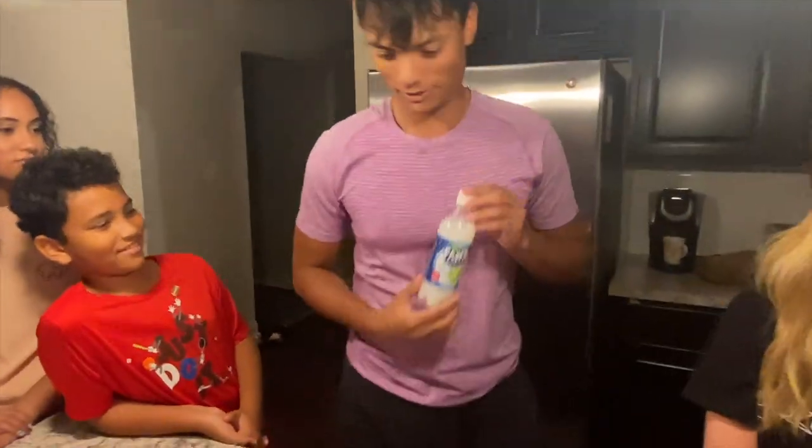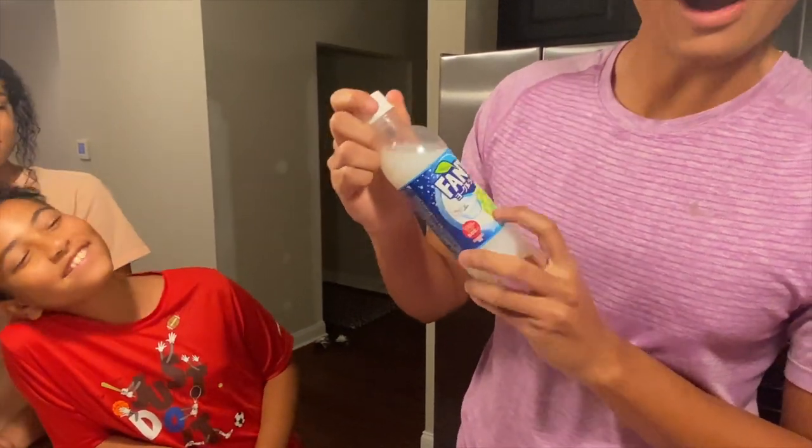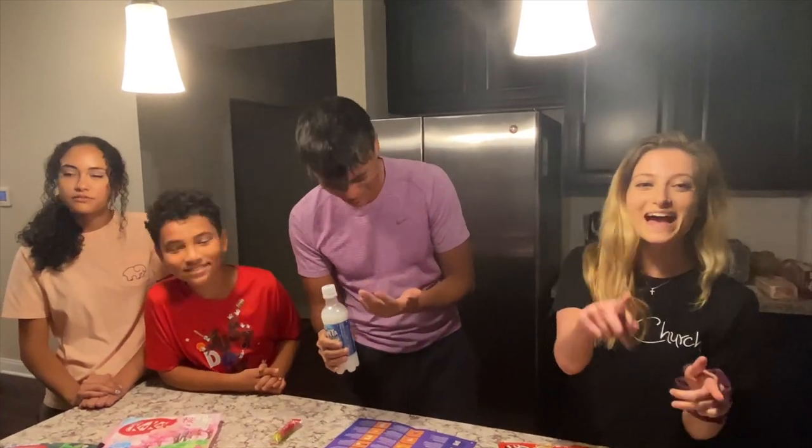Cow butter milk. No, it's Fanta Yogurt Rush. Fanta yogurt. It has grapes on it. Why? I don't know. So I'm gonna try this first because I'm brave. Leave that in there. That hurt. We'll try it.